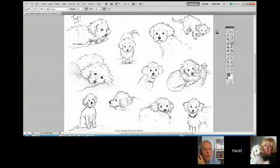These are actually the first drawings that I started doing of Toby. Before I was looking at doing the book, I was just sketching him as I saw him, sometimes from photographs, sometimes from life, and just trying to capture his expressions. And as you can see, the only one that is happy is this one down here, where he's poking at me.